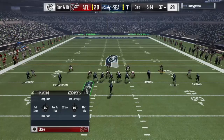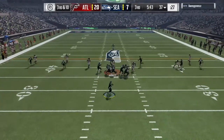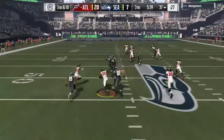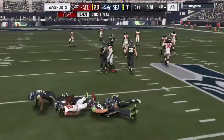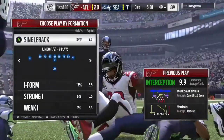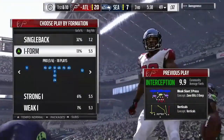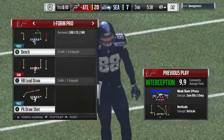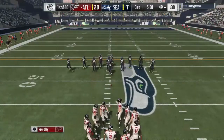They come up in an empty set. 4 wide receivers, 1 tight end. Now Wilson, and his pass is intercepted for the 4th time today. A great read, and it's picked off. So we get set to start this third quarter. Here's the Falcons offense now.